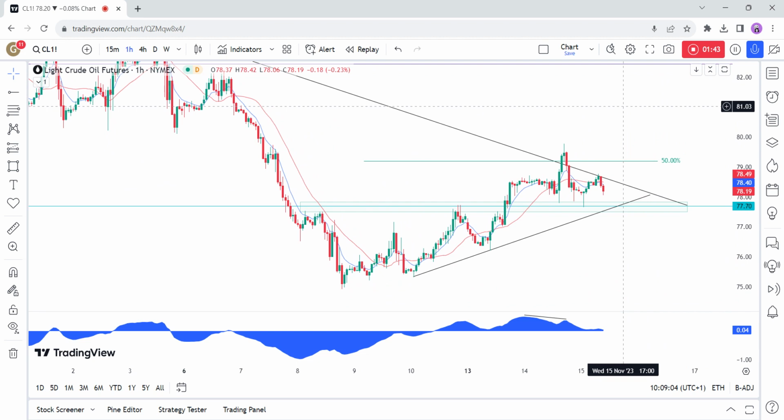On the 1-hour chart, we can see that we had a divergence here with the MACD right at the trend line, which is generally a sign of weakening momentum, often followed by pullbacks or reversals. In this case, it was another layer of confluence for the sellers to position for further downside. If the price breaks below this support at 77.70 and the counter trend line, the sellers will increase the bearish bets and we will likely see new lows.